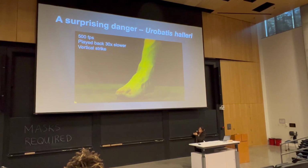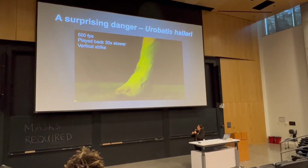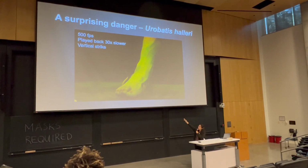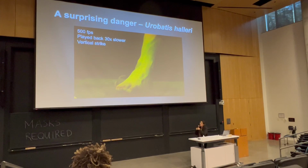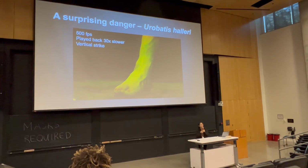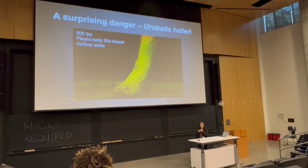When we record these videos in the dorsal and lateral view, we can import the videos into MATLAB and track the movement of the barb through three-dimensional space. When we do that, we can take that information and calculate the velocity and acceleration of the barb moving through time. When we have acceleration and we have measured the mass of the rays, we can calculate force. And we have calculated in the lab that the ray will generate roughly 10 newtons of force when striking.